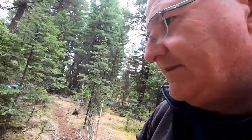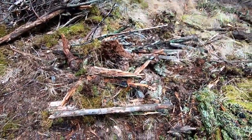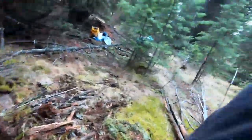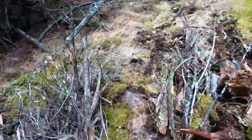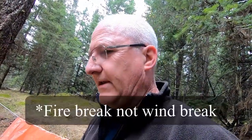So what I did is I found a bunch of rotted, soaking wet logs, and kind of built a bit of a base on which I'm hoping to build a fire, and hopefully keep enough airflow and not set up a ground fire. And then all around it, this moss is really soft, so I just kind of kicked away a path all around it that, if things get out of hand, it'll serve as a bit of a windbreak.